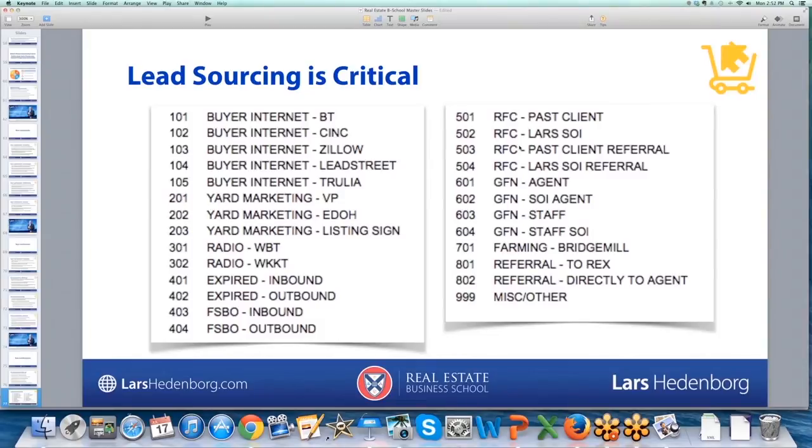Inbound and outbound expireds, inbound and outbound FSBOs. Difference between inbound and outbound. Inbound is someone getting a letter of ours and they call in, versus us doing outbound dialing, which we're just starting to ramp up again. RFC is Raving Fan Club. So these are the efforts that the company does to generate raving fans or referrals and past clients, repeat business to come to us.